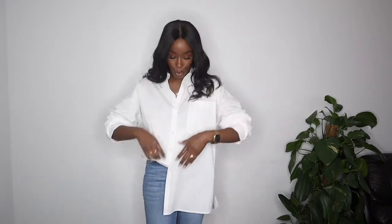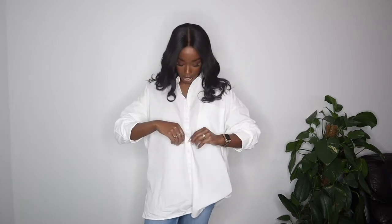My next way of wearing it, which is probably the one that I use the most often, is to wear the shirt as a wrap. And I think particularly if you want to be able to wear a shirt in a way that's more day to evening, then this way I think is perfect because it just looks that little bit more dressy.